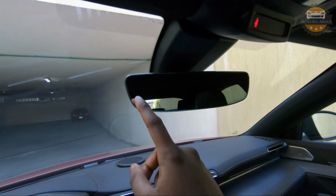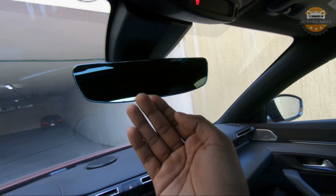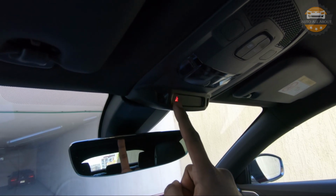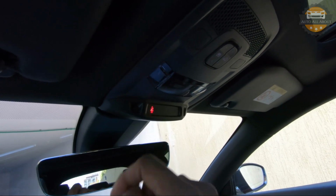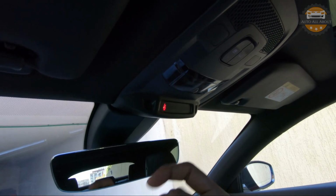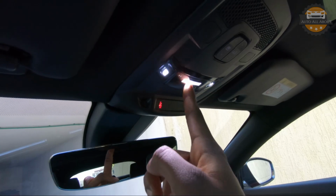Moving to the top, we are having a frameless kind of rear view mirror here, which is not auto dimming kind, so just a normal mirror. Above that, we are having the warning lights for the airbags. Then we are having the dome lights, which are capacitive touch controlled. Press here to activate the lights. Press again to stop it. Press in the center, which will activate all the lights inside the cabin together.